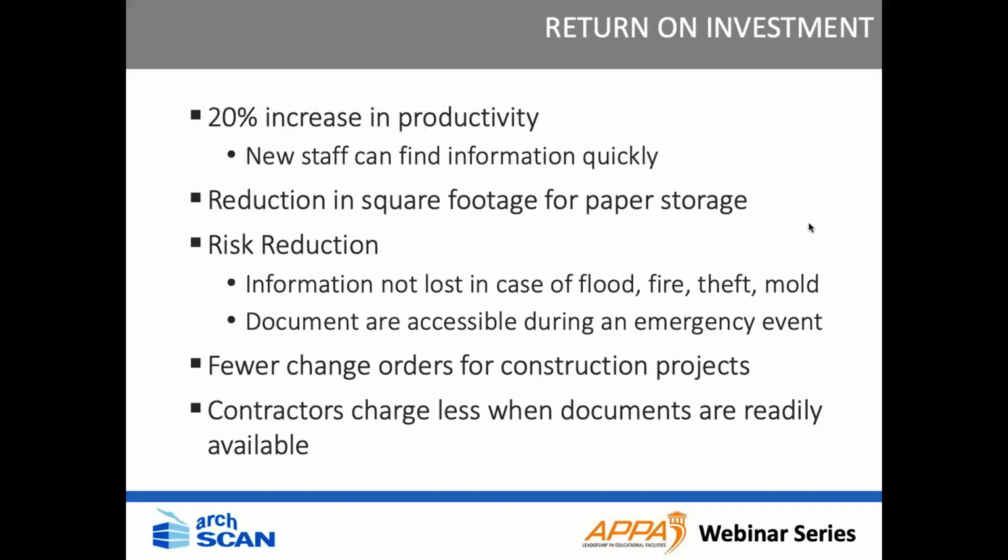If you can use that room for another space, sell off a space, get rid of the offsite storage facility, you can save a lot of money. You reduce the risk, right? Information is valuable. And once it has been reproduced and backed up, that information won't be lost in the future in case of a fire or theft or mold. Documents are accessible in an emergency event. You can get to that shutoff valve. You can get to that floor plan if an emergency situation happens.